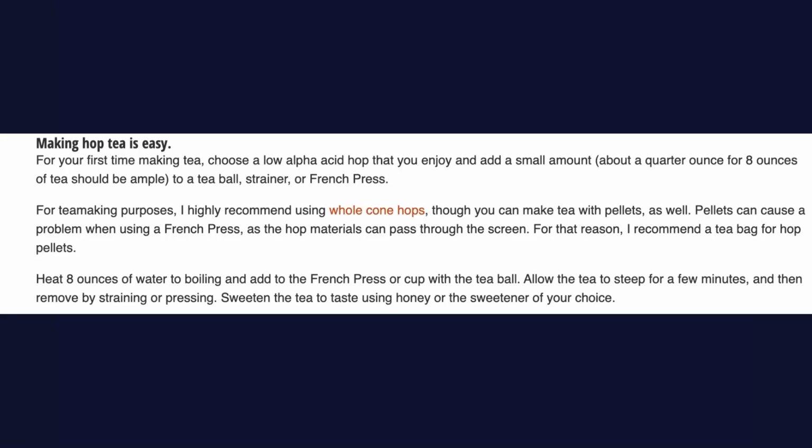Making hop tea is easy. For your first time making tea, choose a low alpha acid hop that you enjoy and add a small amount, about a quarter ounce for 8 ounces of tea should be ample, to a tea ball, strainer or French press. For tea making purposes, I highly recommend using whole cone hops, though you can make tea with pellets as well. Pellets can cause a problem when using a French press, as the hop materials can pass through the screen. For that reason, I recommend a tea bag for hop pellets.